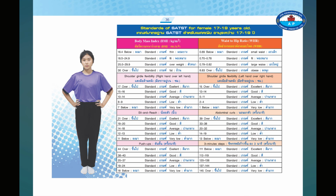Waist to hip ratio, WHR. 0.69 and below, standard, small waist. 0.70 to 0.78, standard, fit. 0.79 to 0.89, standard, large waist. 0.83 and over, standard, obese.